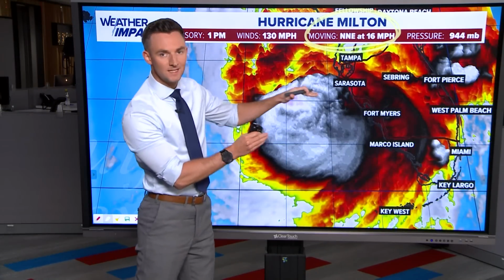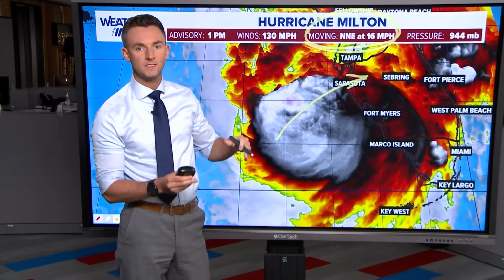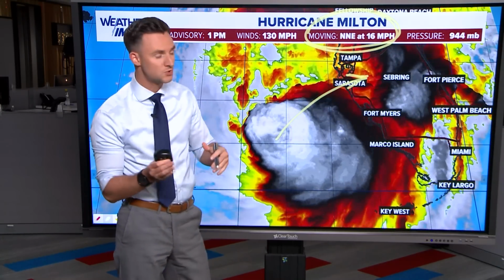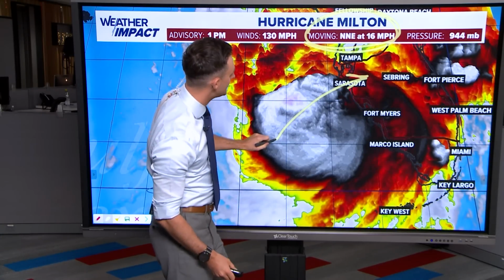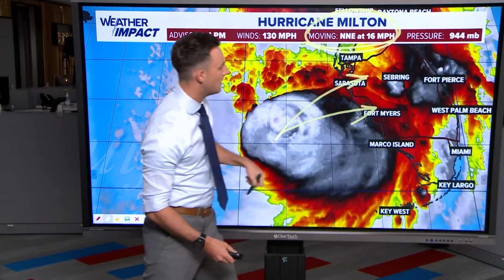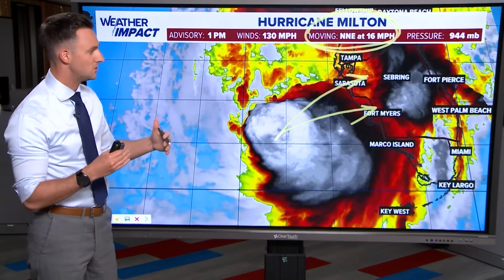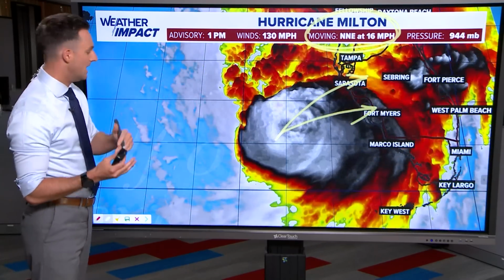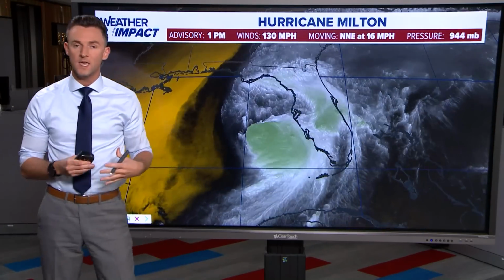If it starts to take that turn towards the east a little sooner, then we're talking about impacts south of Tampa Bay in terms of storm surge and a direct landfall in, let's say, the Sarasota area. If it takes that turn even sooner, we're talking about a potential that maybe includes areas south of Sarasota. So we're talking about Port Charlotte into the Fort Myers area. That's why that movement is something that we're going to be watching like a hawk as we go through the rest of the afternoon.